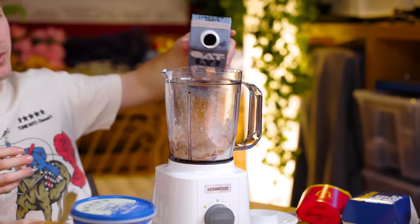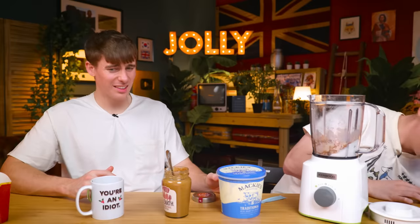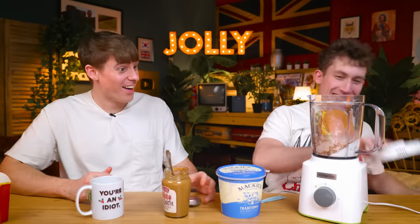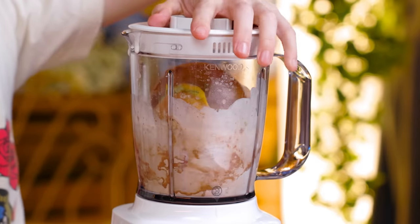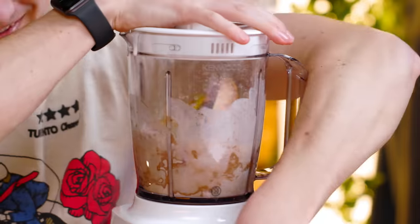Okay, wow. Is that enough? I don't know. Did you measure? Okay, there you go. I present to you the Swig Mac. Oh! Wait, there's meat in that. There's beef in that. Yes. What? It's struggling. It's really struggling.